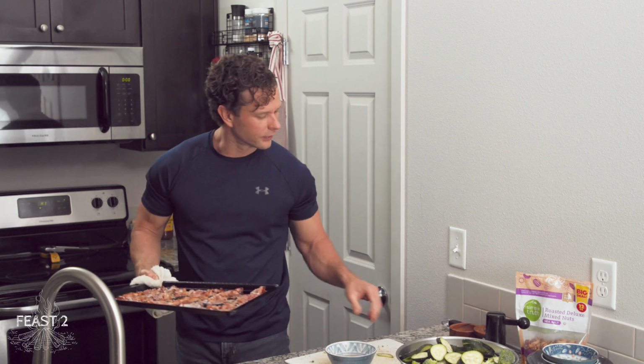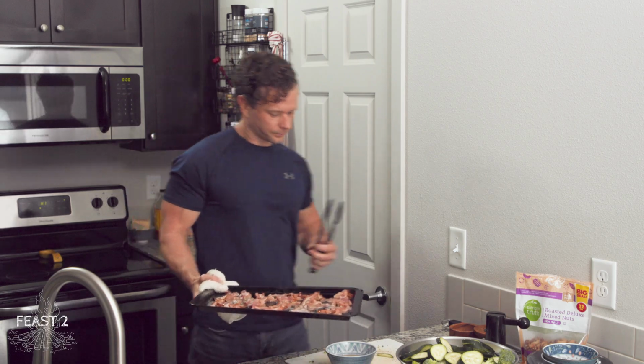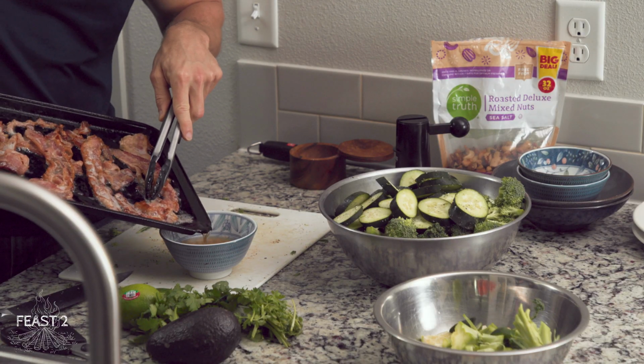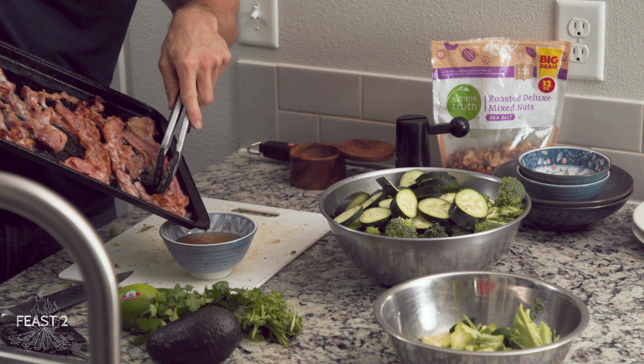Again, you can do this. You don't have to bring it over to the chopping block. I just want to show that it can be done here. Our tongs, just to hold the edges in case they fall. We'll drain that bacon grease off just like that, just for later usage. It's going to be so delicious in the foods that we're fixing.